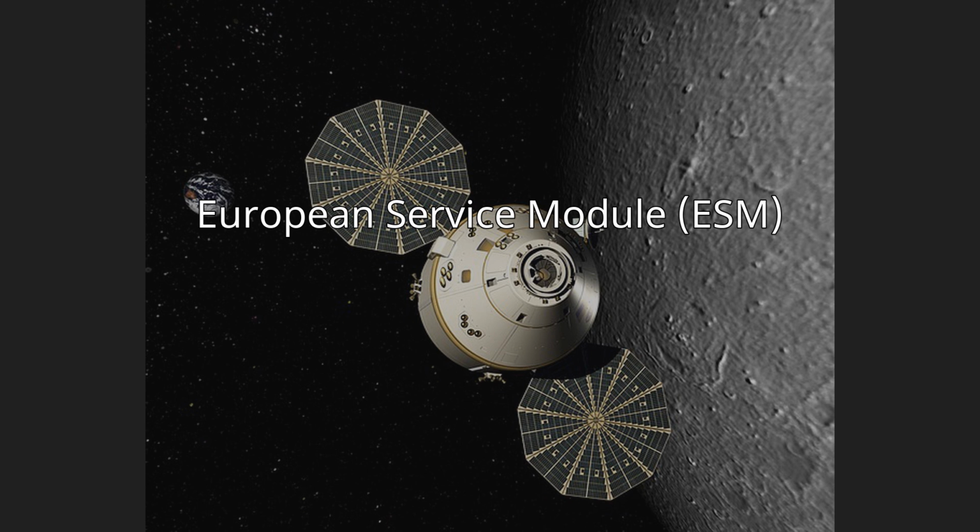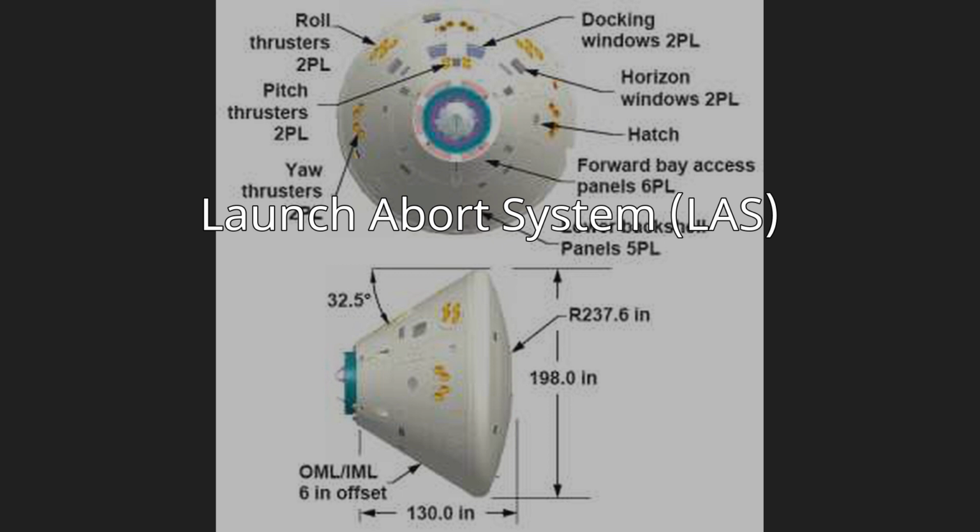On February 16, 2017, a EUR 200 million contract was signed between Airbus and the European Space Agency for the production of a second European service module for use on the first crewed Orion flight, Artemis 2. On 26 October 2018, the first unit for Artemis 1 was assembled in full at Airbus Defence and Space's factory in Bremen. Launch abort system, LAS.